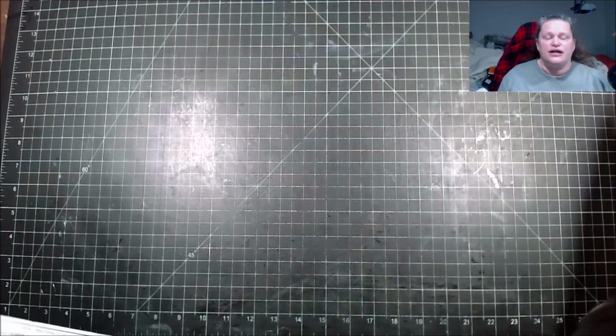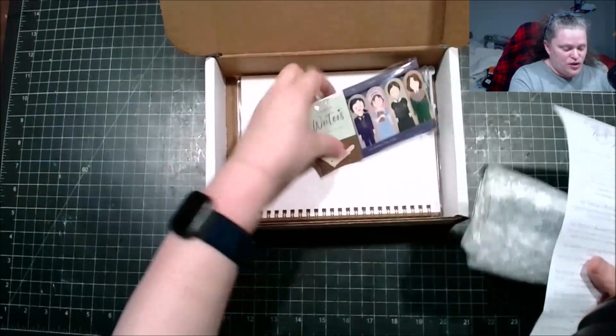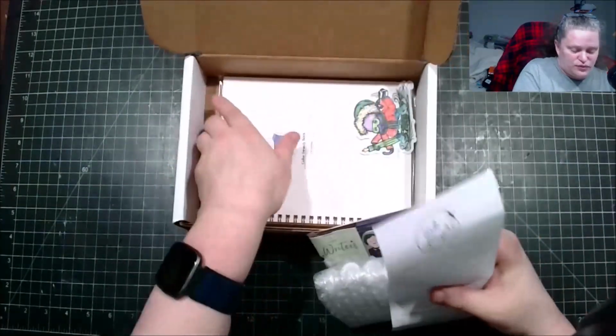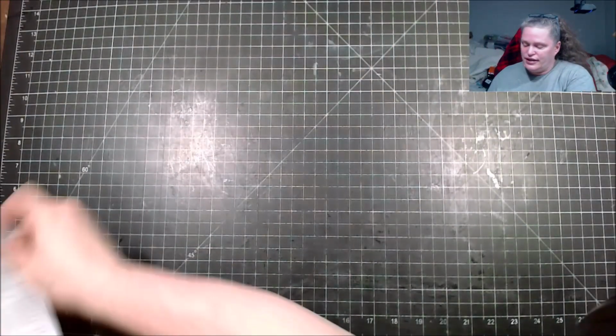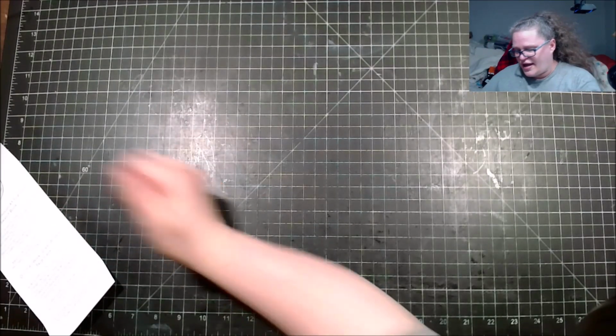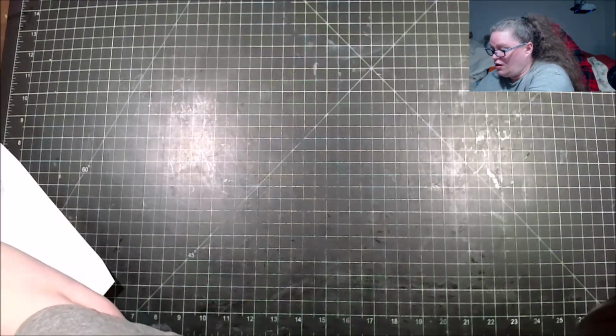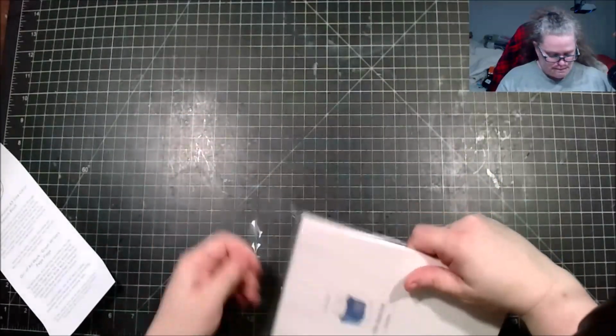So without further ado, let's see what Tom came up with this month. Okay. All right. Gonna be an interesting one. Okie dokie. This looks pretty cool. All right. Okay, so let's start off with the accessories. We have a Jackier Impress A5 color swatch book. Let me open this baby up.